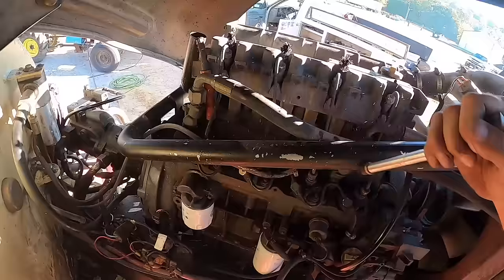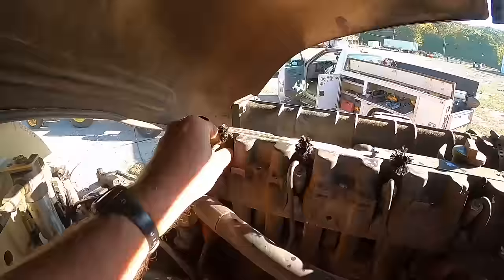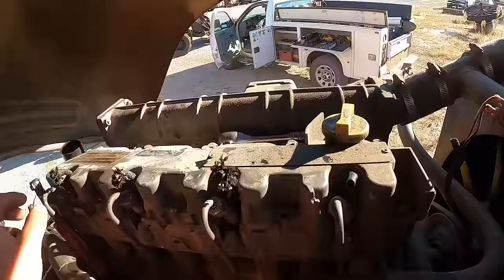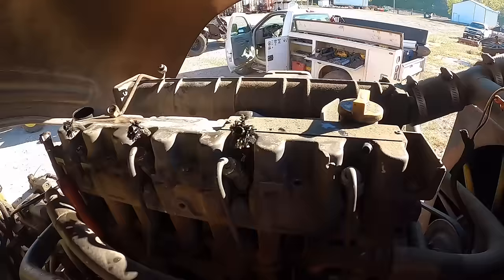All right, I did get the right wrench. We got all of our lines loose. Take those off. Easy peasy. I wish all engines were this easy to work on. We'll lay these in order up here. Whoa, dropped that one. I'd pick them up.